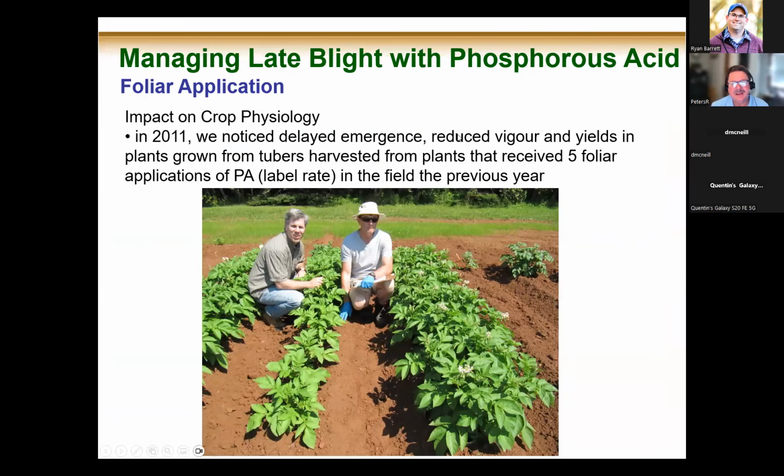And I mentioned that we did notice a little bit of difference if we planted tubers from plants that received some of the phosphites or phosphorus acid at the label rates. And you can see Brian Beaton beside a row that's not coming up as quickly as the one on the right. And so that's been kind of intermittent. It's not something we see all the time, but because we did see it a little bit, we put that caution on there. So you'll notice on the Confine label that there's a caution for using it on seed fields.